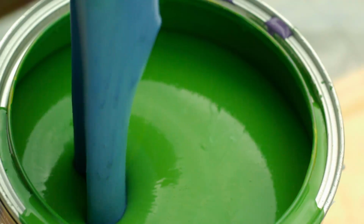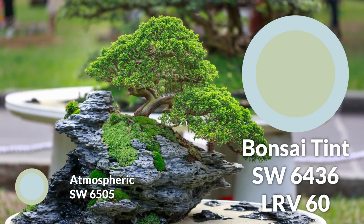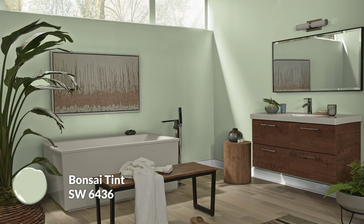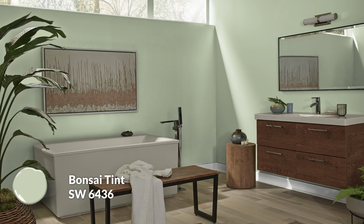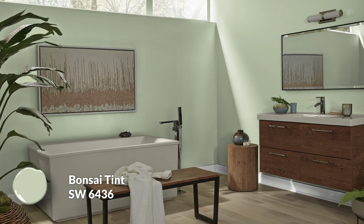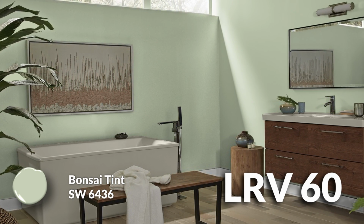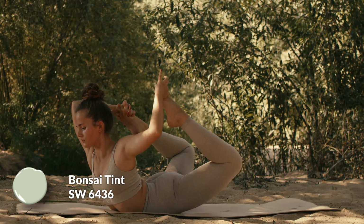And then if you know me, you know I love me some green, and Bonsai Tint will be my second color pairing. This is a transitional color because green has that quality to it, where technically it is on the cooler side of the color spectrum, but it has yellow, which gives it its warmth as well. So it is sort of in the middle. The LRV on this one is around 60, so that is a great spot to be. It's pretty flexible and versatile as long as you like the color, of course.